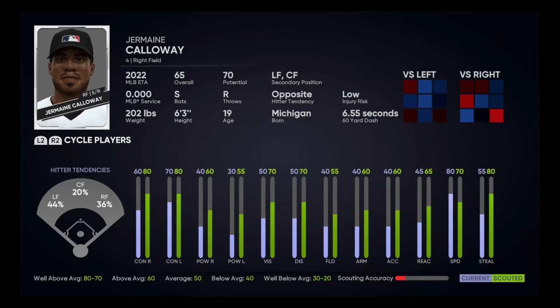And heading into round number 5 is Jermaine Callaway, another switch hitter. This guy is expected to be a very plus contact hitter, expecting to be amazing on that. He's also very fast. The fielding is a little bit of a worry, but hopefully he can develop out of that. The power numbers are okay. I'm not really expecting him to be a power hitter.